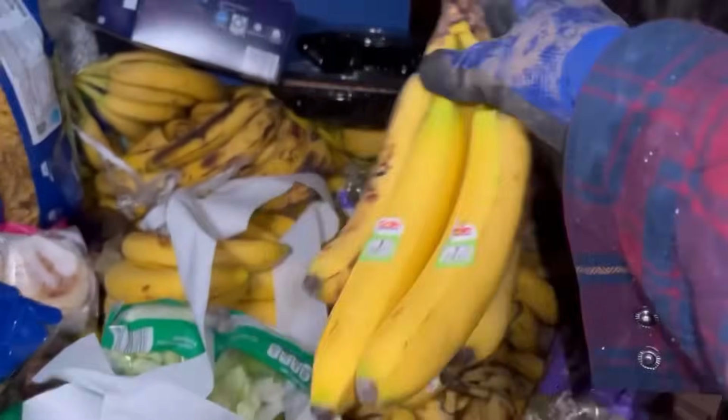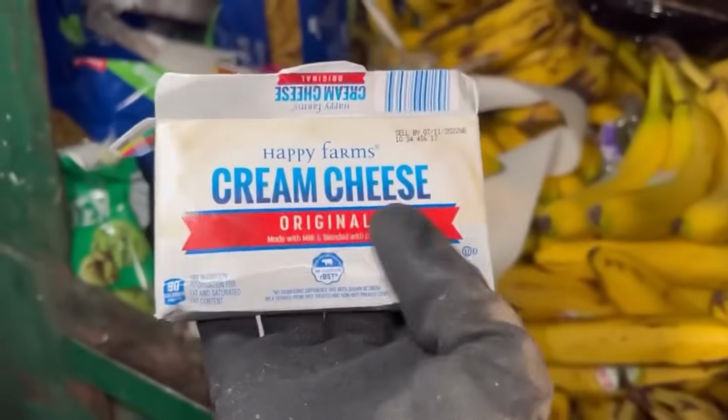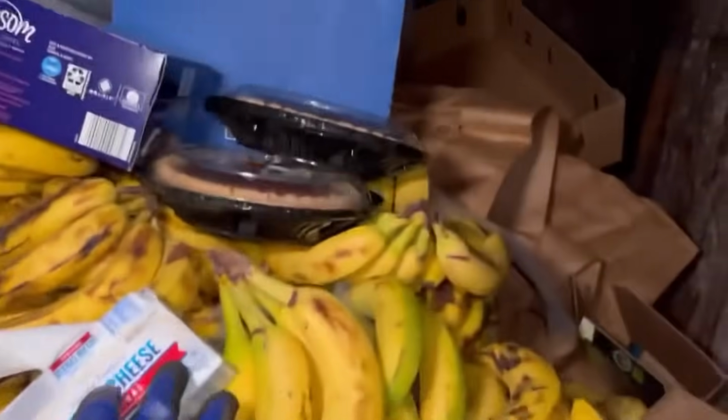We've got some Dole bananas. Check that out. What's that? Oh, brand new. Not even opened. Oh, I need that box. Is there any way we can reach that box back there? We only have one box, looks like. Oh well. So we got bananas. We got tons and tons of bananas, as you can see.